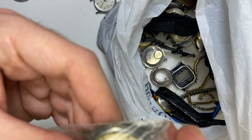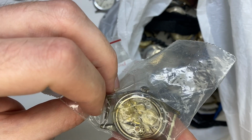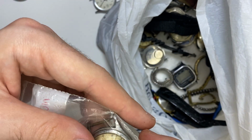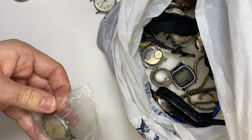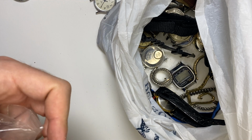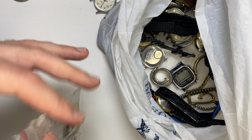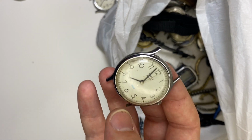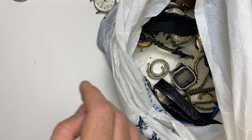And what's this? Prestige 17 jewels. That balance looks okay. Let's open it and just see if this does anything. See if we wind it. Yeah, fully wound. So this is a nice old Timex. Change the battery, that should run.